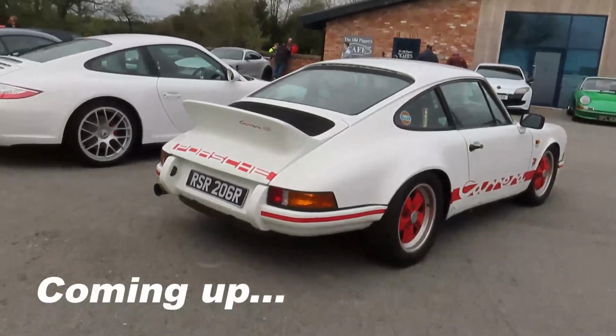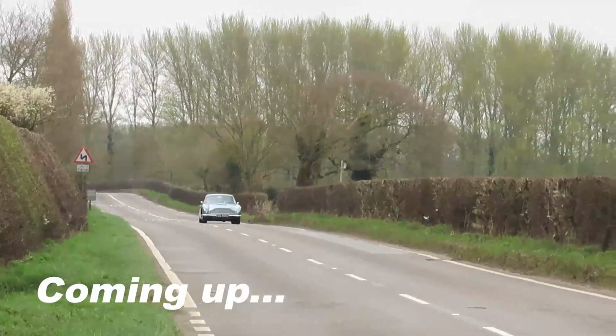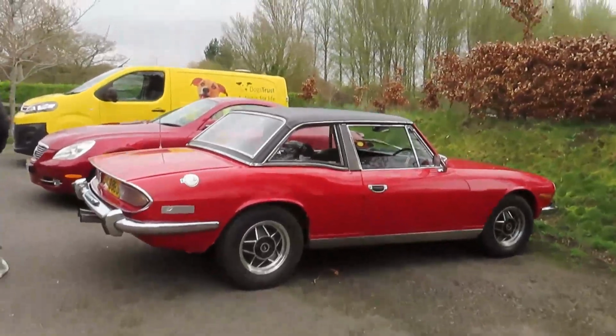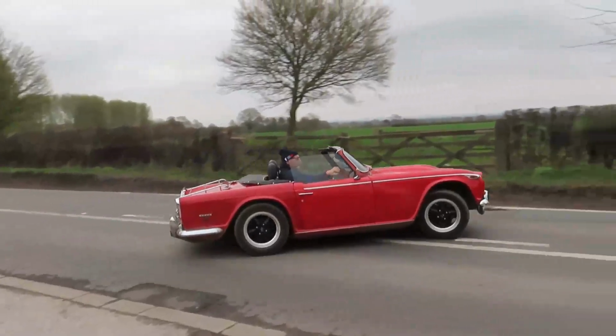Another regular to this great little meet is the wonderful old Carrera RS. Got a lovely old Triumph Stag here. I like the vinyl hardtop on that. That really suits it, doesn't it?